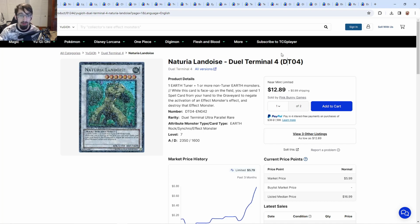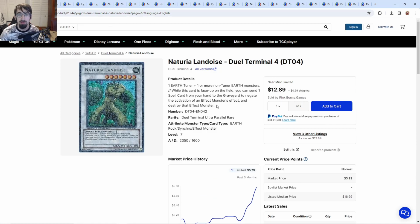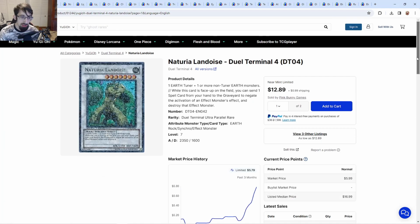So Naturia Landoise DT right over here is completely bought out. $13 for one, which honestly, with how old this card is and how it does come up sometimes, especially with stuff that has to do with Runic, because I remember that's the last time this was seeing consistent play, $13 is not bad. 17.23. It's just an old DT card.